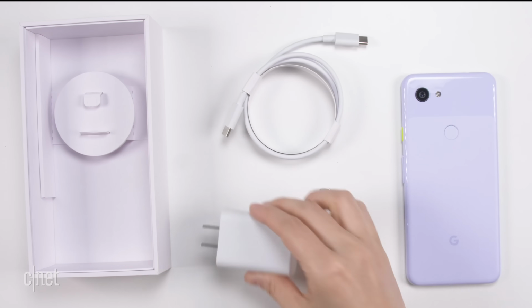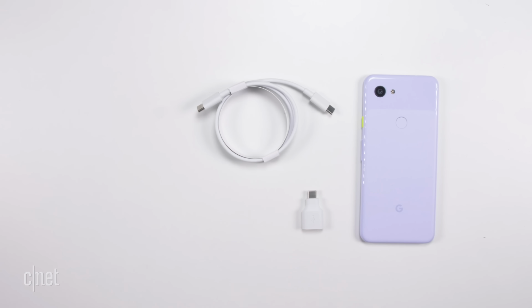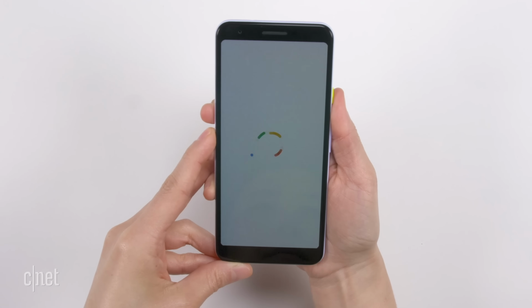The Pixel 3a doesn't have wireless charging, it's not water resistant, it doesn't have that second wide-angle front-facing camera, and it doesn't come bundled with Pixel Buds earbuds. It also has a less powerful processor.